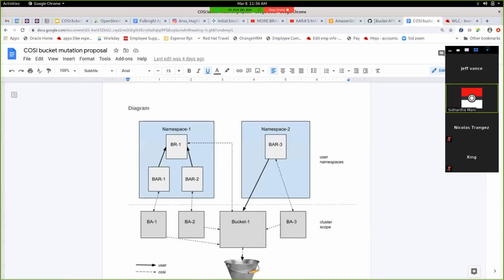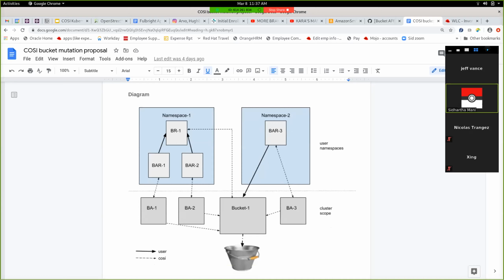Let me think. Namespace 1 goes away. Okay, so everything on the left is gone now. Right, but presumably the deletion of BR1 results in the deletion of bucket 1, and that's not what you want. But it wouldn't in my case. In this case, it wouldn't, Ben, because really you wouldn't delete a B until all accesses were gone. But how would you know that? Well, we have a list of accessors from BA to BA already. Also, Ben, in the current model, the bucket can be pulled out from underneath. How is that different from the scenario that you just asked about?